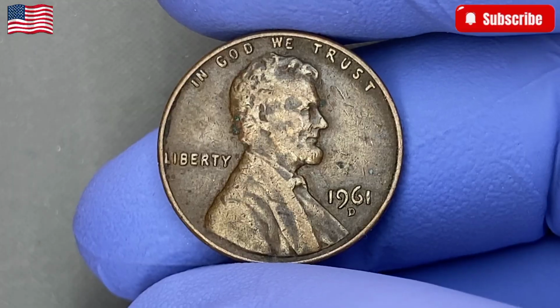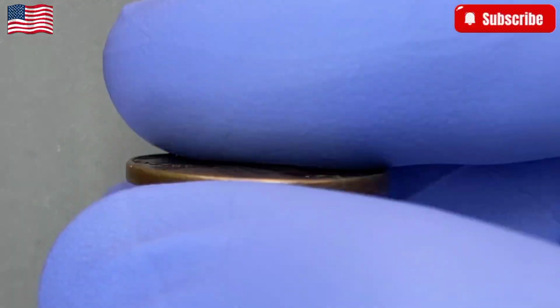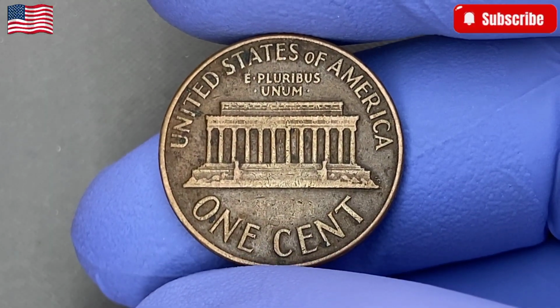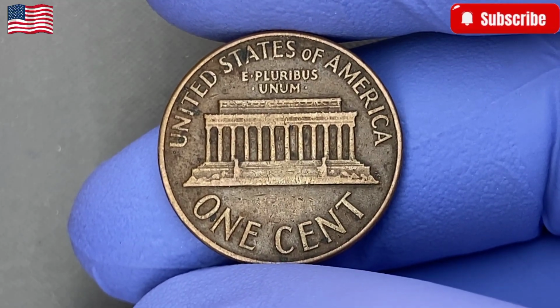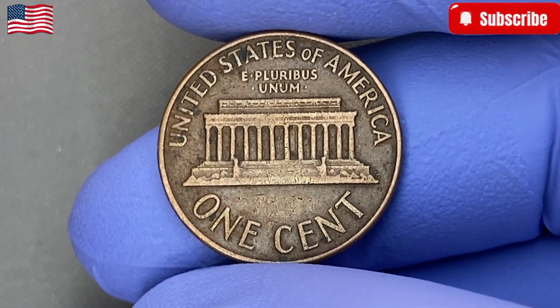Every exceptional 1961D penny serves as a reminder that even modern-looking coins can carry immense value when preserved carefully or marked with a rare and beautiful error from the minting process.